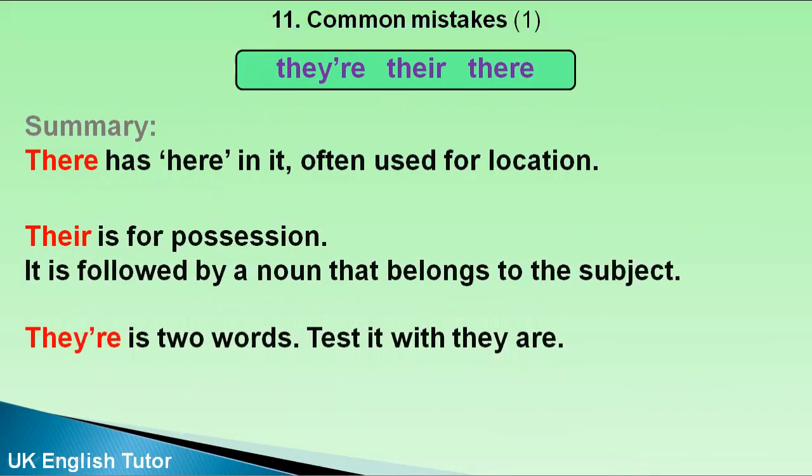In summary then, T-H-E-R-E, there, has got "here" in it, and it's for location usually, or to introduce a subject. T-H-E-I-R, their, is for possession. We like their house. It belongs to them. So their is usually followed by a noun that belongs to the subject. And they're, you can test it with "they are" because it's two words.